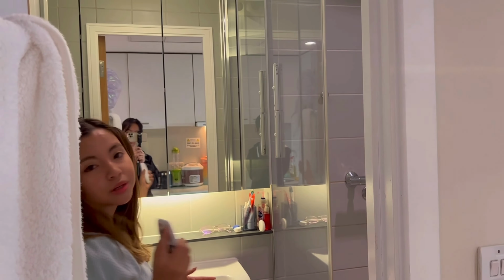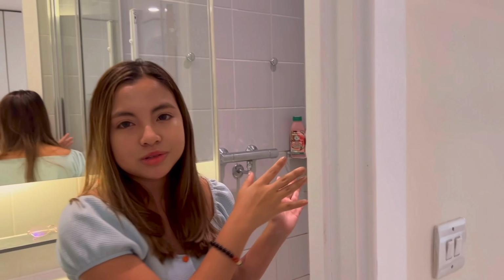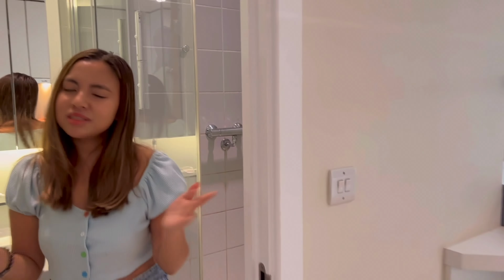So ta-da! The shower area. Unfortunately, it only comes with a rain shower. At first I'm not very used to the rain shower thing, but I'm pretty used to it now. But anyways, yeah, this is the bathroom. It's not really big, but it's enough.